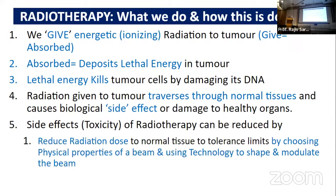So how to reduce the toxicity or side effects? One way is by reducing the radiation dose to the normal tissue. That's where you need to understand how we choose the physical properties of a beam, and on top of it use technology to shape and modulate the beam. Sometimes in modern times, people think it's only the technology, because you have this linac, these gadgets, these features. Technology is one thing, but the property of the beam is also very important.